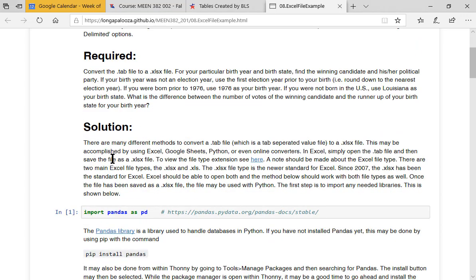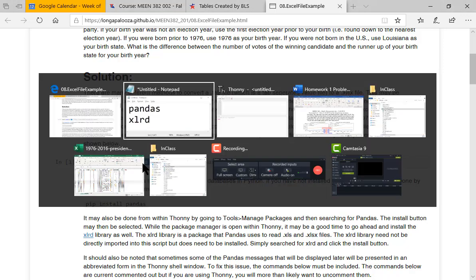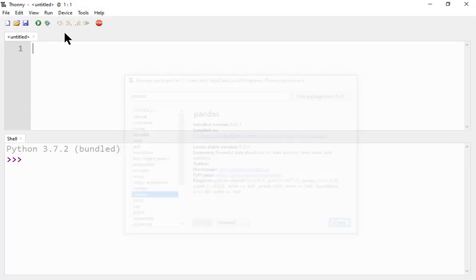All right, so at some point you'll get pandas and XLRD installed in your Python directories. So the very first thing we need to do is import pandas. We're going to import it as PD, just so we don't have to type pandas every time. We only have to type PD when we want to do something with it. So where's Thonny? That'll be the first. We can close that.